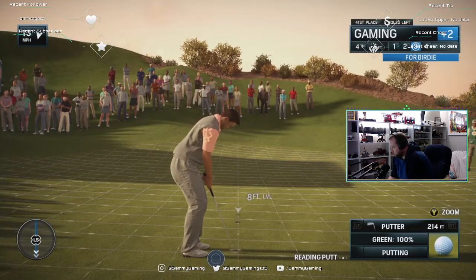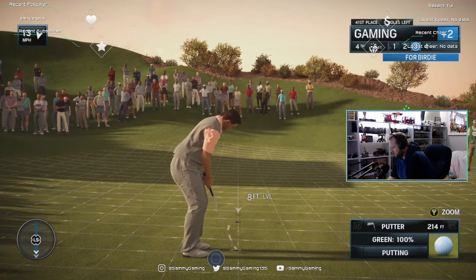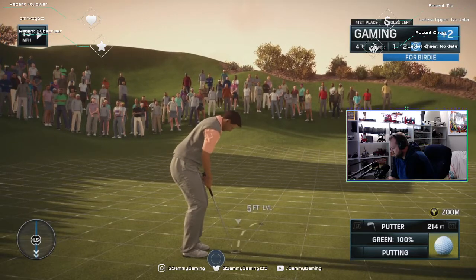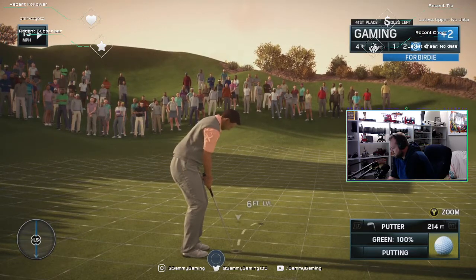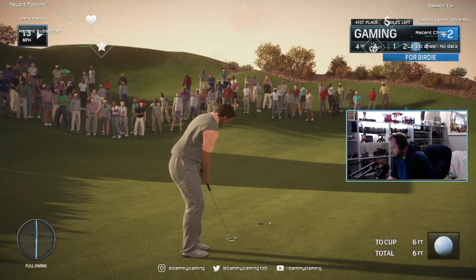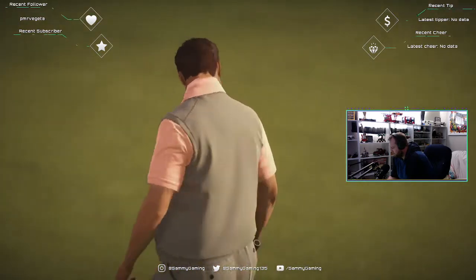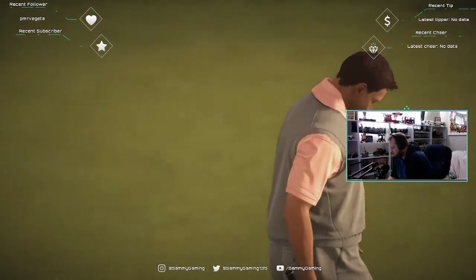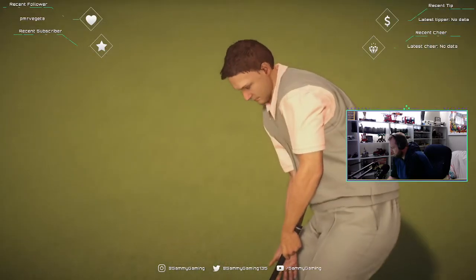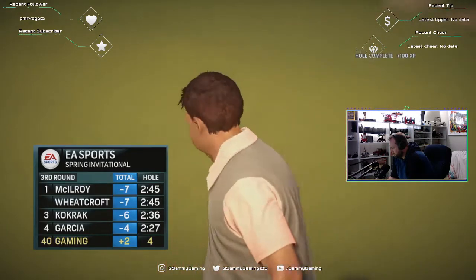Standing over this putt, concentrating on the read. Jesus Christ. A lip out's fine as long as it doesn't happen to you. So just a formality here. Workmanlike hole. He walks away with a par.